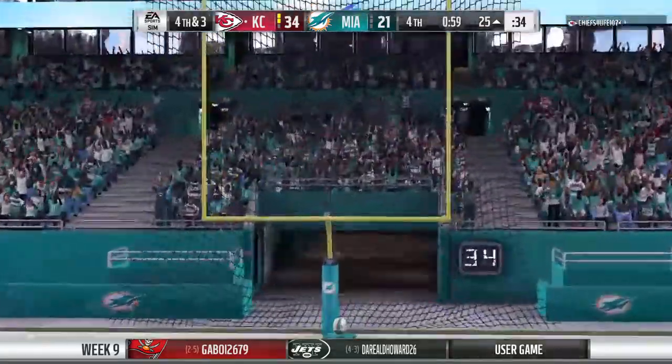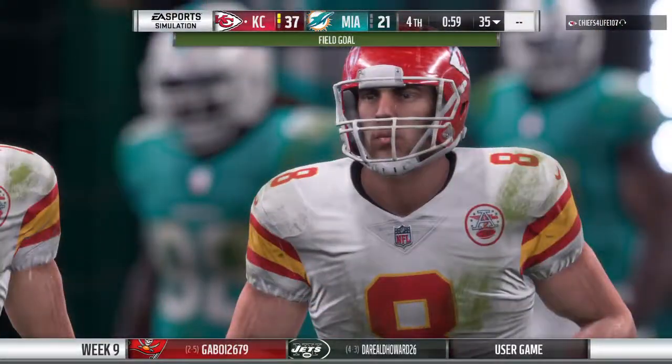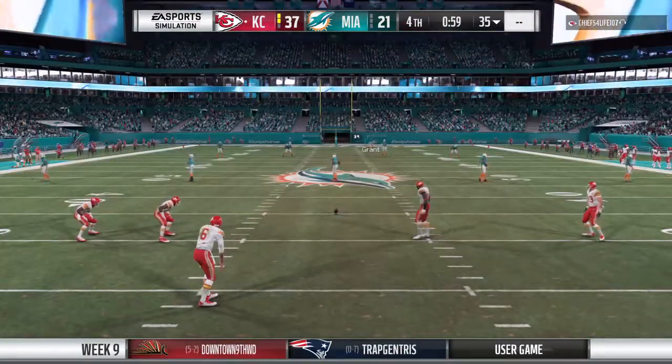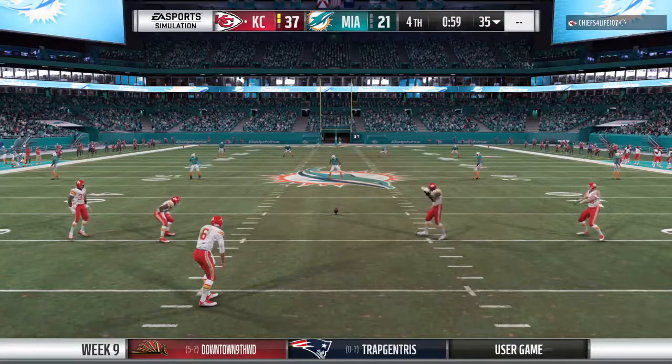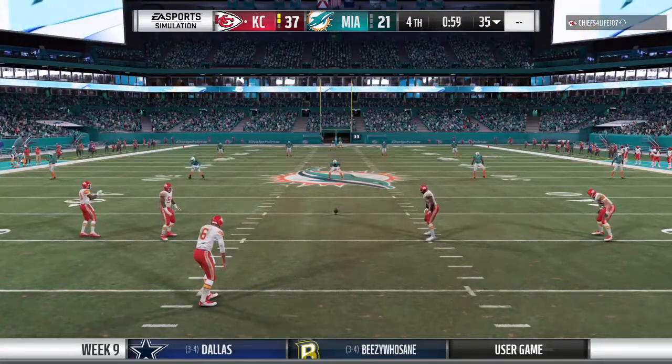And this one is right through. And that will swell the lead to 16. So a good snap, good hold, and that one's right down the middle. Never in doubt. Just the way you used to hit them, Brandon.